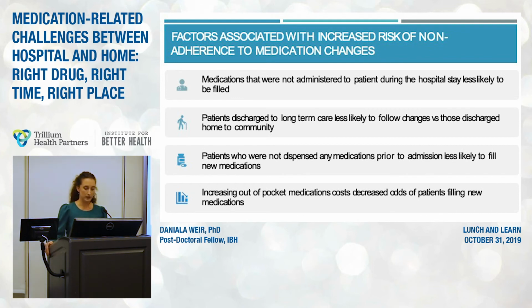So in terms of some of the most important variables associated with increasing non-adherence to medication changes, I found that medications that weren't actually administered to the patient in hospital were much less likely to be followed compared to medications that were administered to the patient in hospital, so they were familiar with them. At the patient level, I found that those who were discharged to long-term care compared to those discharged to the community, and those who were not dispensed any medications prior to hospitalization were a lot less likely to adhere to their medication changes. I also found that patients who had to pay more out of pocket for their medications were less likely to fill new medications compared to those who had to pay less.